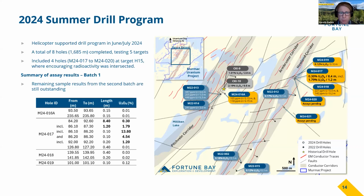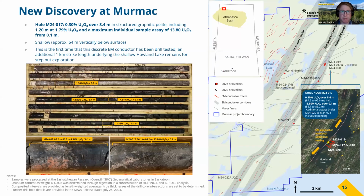The remaining drill holes 21 to 23 continue testing targets, and we should have the results for these in the very near future. But if we move on to the next slide, I'll talk a bit more about this hole 17 and why we're so encouraged by this specific result. The core box photo below shows the entire mineralized intercept from that hole 17. From the top down, it starts with that reddish brown unit. It's a hematized quartzite, really hard, resistant rock with intermittent mineralization up to 1.3%.